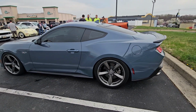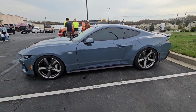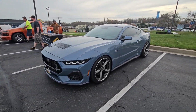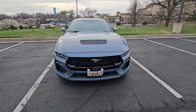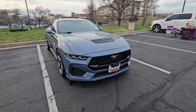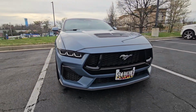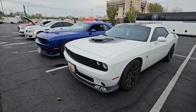And those wheels obviously are not stock. I think the back wheels are 24 inches. Also, they changed the exhaust on it. The exhaust actually is stock, but they changed the headers on this, so it sounds really nasty. And I love the lights on here. Really nice design job by Ford on the lights.